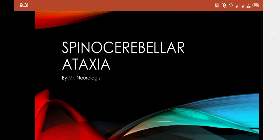Now I would like to discuss some important spinocerebellar ataxias. First is spinocerebellar ataxia type 3, which is called Machado-Joseph disease. In addition to the usual symptoms and signs, spinocerebellar ataxia type 3 has gaze-evoked nystagmus, peripheral neuropathy, Parkinson-like features, dystonia, fasciculations of face and tongue, and amyotrophy. In summary, spinocerebellar ataxia type 3 has Parkinsonian and oculomotor features.